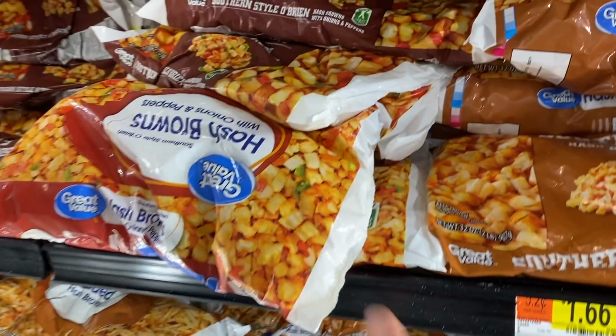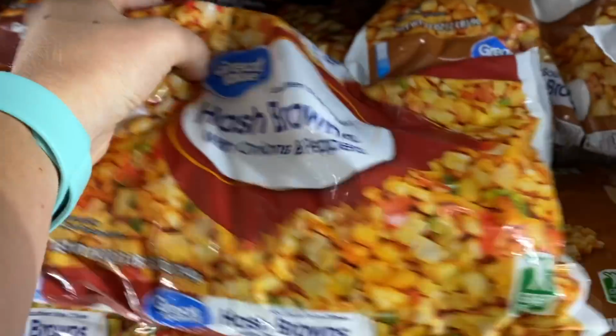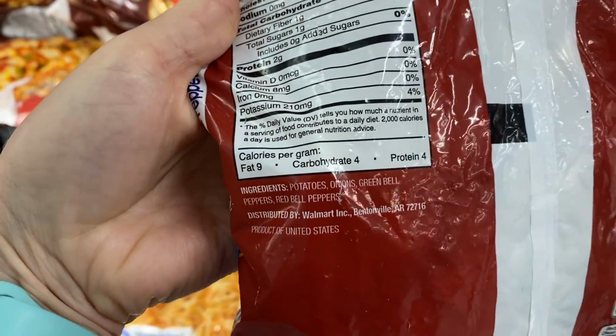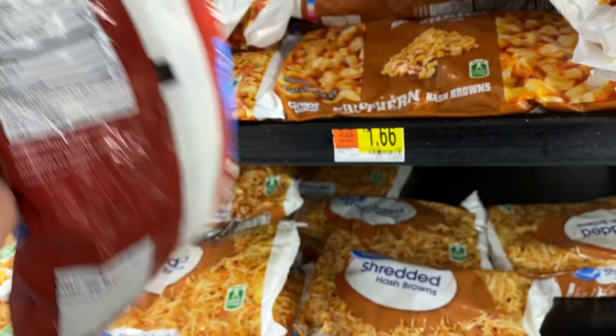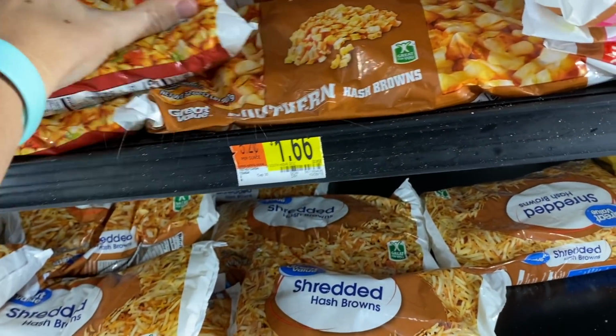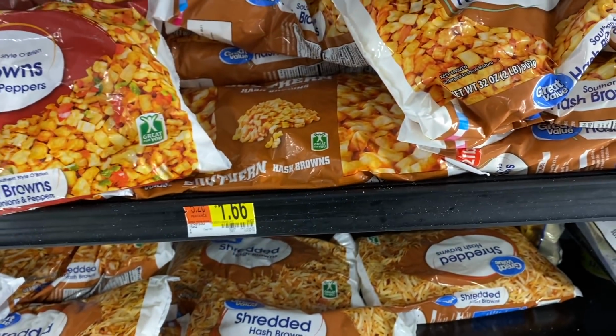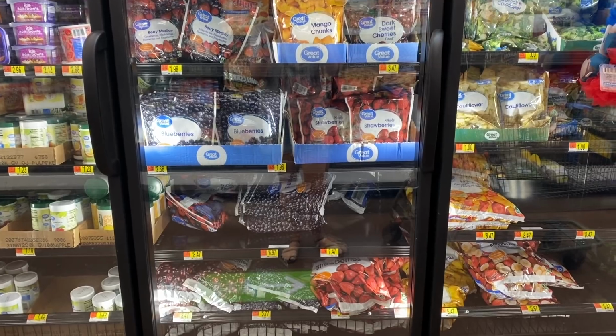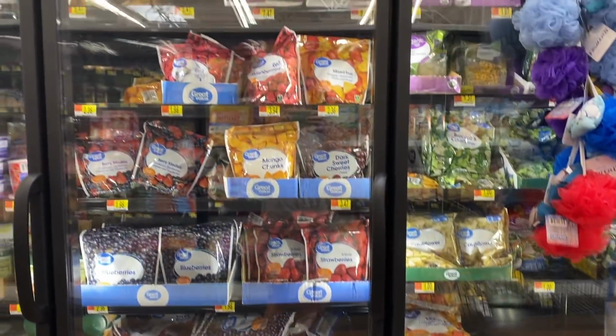But you do have to turn your hash browns over and make sure that the only ingredients are 0 point ingredients. For instance, these have some red bell pepper and onion in them, which are 0 points, so that's fine. And the plain shredded hash browns don't have any added oils or any sugar, and those would be 0 points on the purple plan. Otherwise, you're going to have to pay points for them.